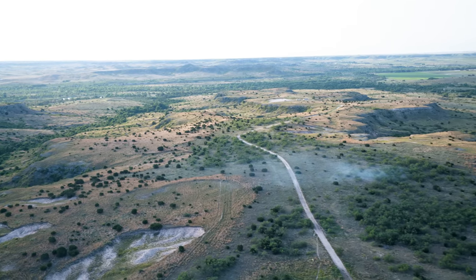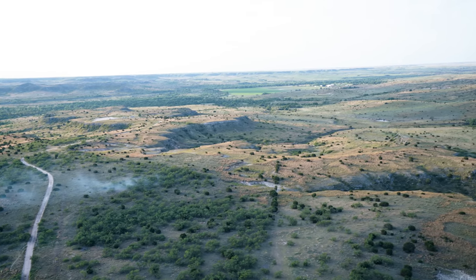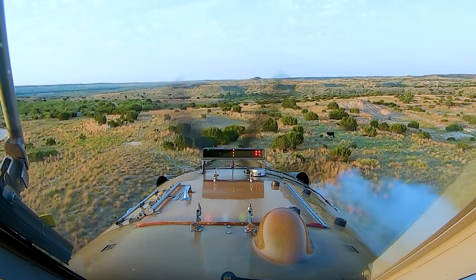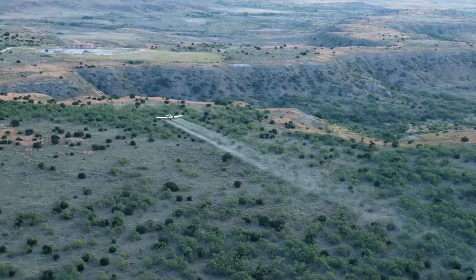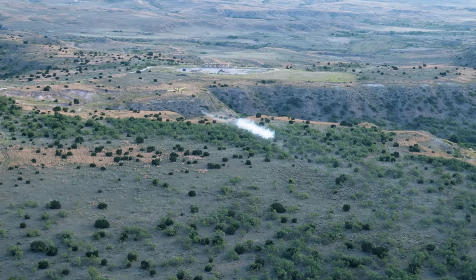How does the smoke work? It's a paraffin oil. I've got a tank in the airplane, probably 5 gallons, and it just has a little pump that injects the smoke into the exhaust. So the 700-800 degree exhaust just vaporizes that oil and makes smoke.